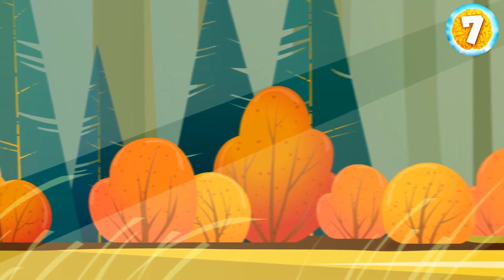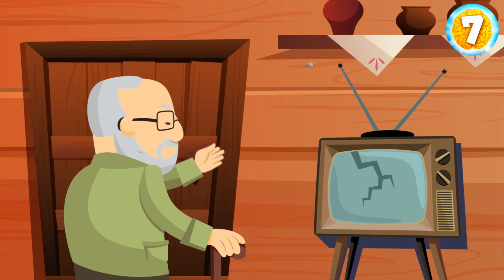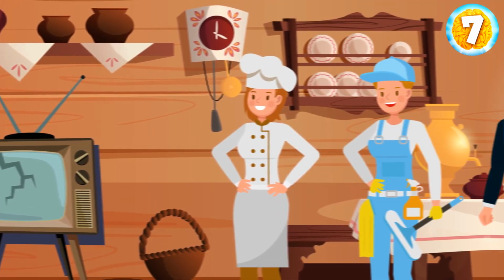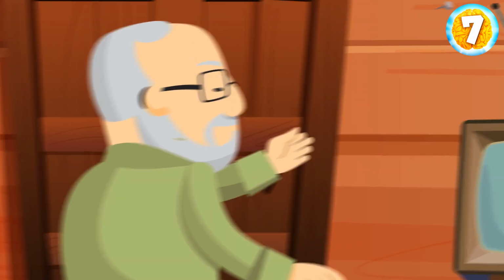At the edge of the forest, quite far from the village, there was an old house. Its owner found his TV broken in the morning. Someone had smashed the screen. The owner called everyone who had been in the house that night: a cook, a cleaning lady, and a lawyer. "Who broke my TV?" the man asked.